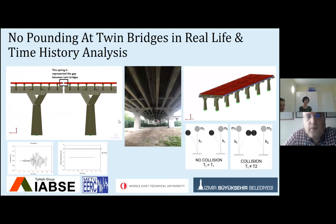And what also happened differently is that these are twin bridges and there's no seismic gap. It is only 1 centimeter or so, but they never collided. If you look into any specification, the seismic gap should be larger, like 40 or 50 centimeters, but here it is only 2 centimeters. Why they didn't collide is because they have the same fundamental period. So no collision happened. If the periods were different, we would expect a collision.